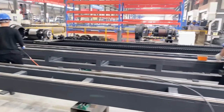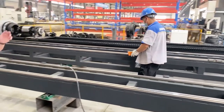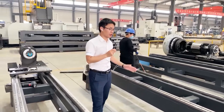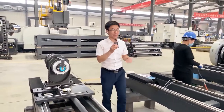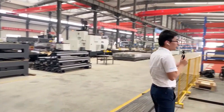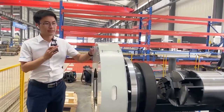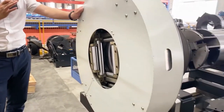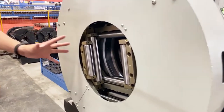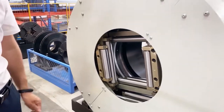Our workers are now keeping the surface clean before going into the next stage. We will have a full procedure of quality testing before it goes into another big assembly stage. So this is a pneumatic holder for 300 diameter, customized design. This holder will hold the material automatically with high efficiency for the customer.